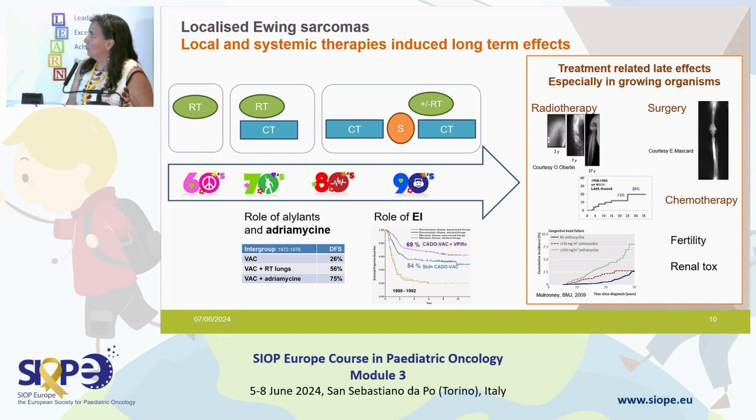There is also the increased risk of secondary cancer after radiotherapy, but not just after radiotherapy, because we know now that chemotherapy can also induce second cancer. There are, of course, the risks that are linked to the chemotherapy that you're using: cardiac toxicity with the anthracycline, fertility toxicity, renal toxicity with the alkylating agent, and of course, surgery, especially if you are doing surgery in a very small child who will continue to grow, then sequelae can be much higher.